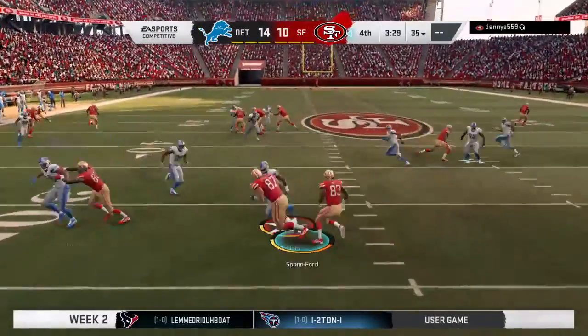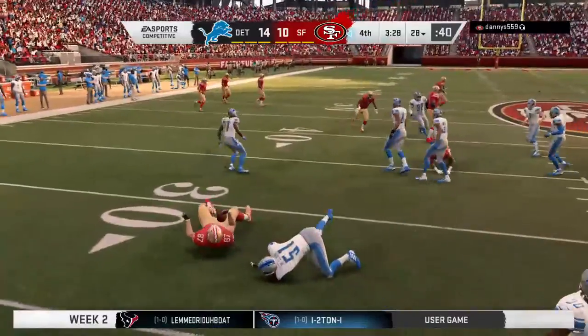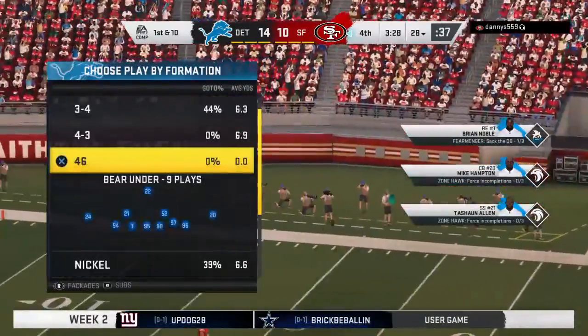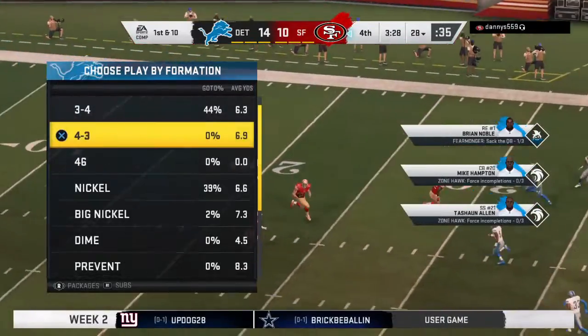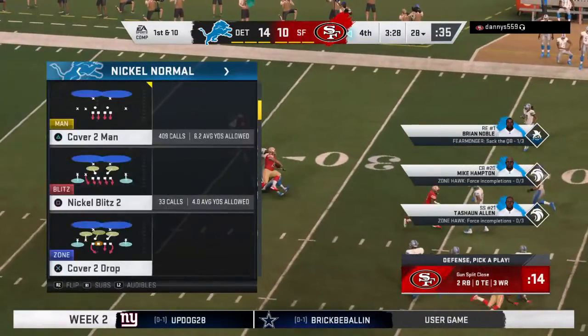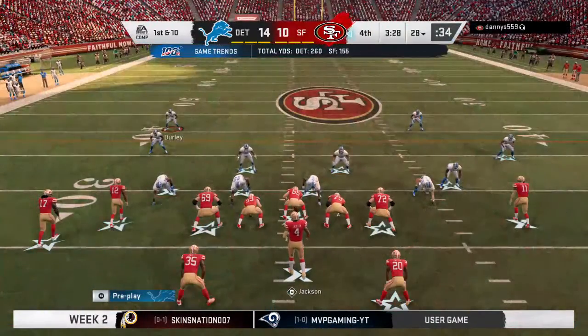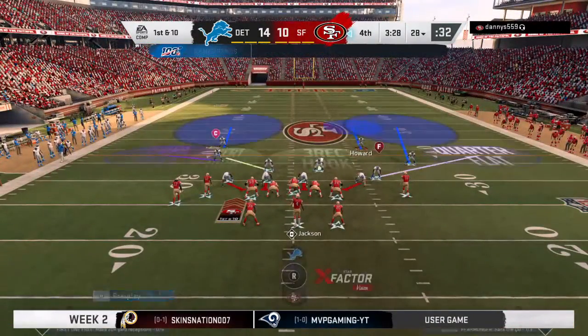This will be taken short. And he's up across the 25 and down at the 28-yard line. At their own 28-yard line, the San Francisco offense is ready to start their next drive.